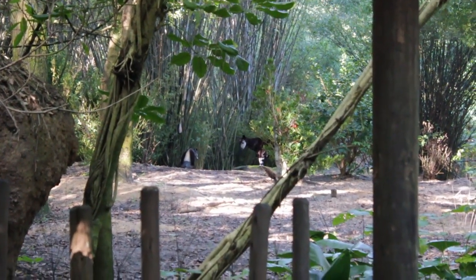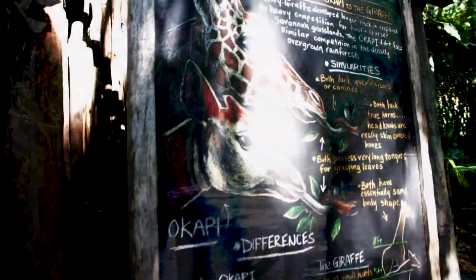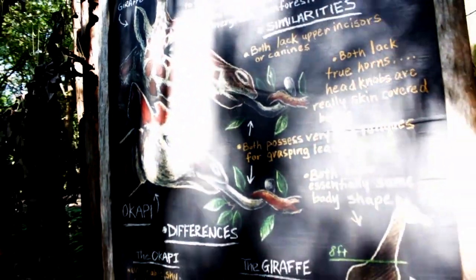You can get a good idea of the kind of animals on display here, but I have to say I didn't do a very good job of capturing just how beautiful and natural this area of the park seems. I guess you'll just have to go there and see for yourself.